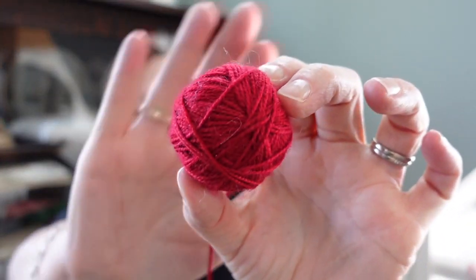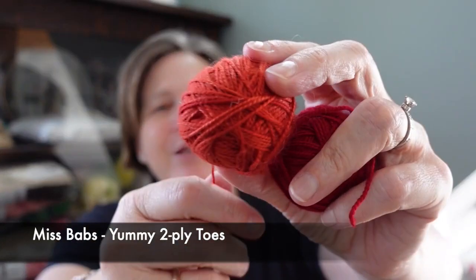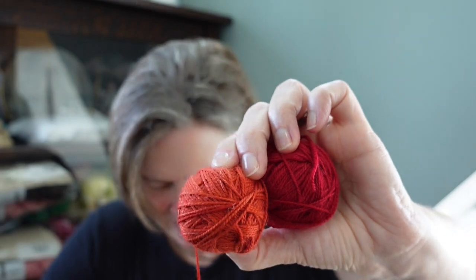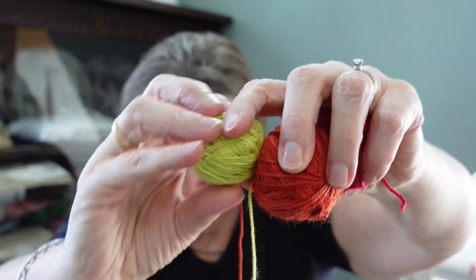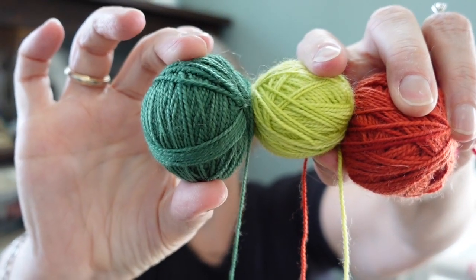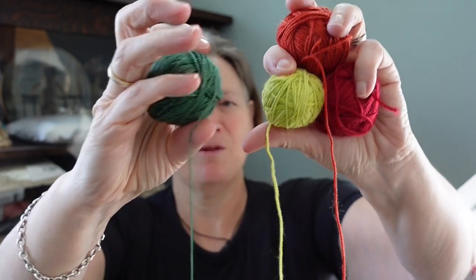And then I used Miss Babs, and I will try to. So I used red, and then I used orange because I used the rainbow colors. So red, orange. This is kind of a greeny yellow, but I used it as my yellow. And then I had this gorgeous green. The funny thing is, I used about the same amount, but I think maybe this ball is wound a little bit tighter. It is much smaller, but I used about the same amount with all of these colors, so I'm not sure what happened.